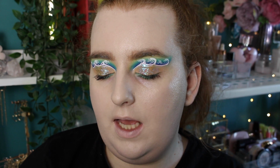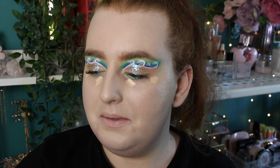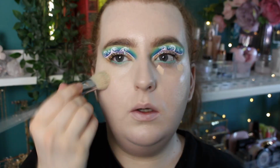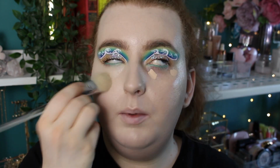For concealer, I'm going to go in with Conceal and Hydrate in F.7. I'm hoping this is going to be light enough. We shall see. Maybe a touch dark, but we will blend it out and see if it could be salvaged. You know what? Doesn't look too bad. It's a little bit more yellow, but it's fine. It's going to be bronzing up my face anyway, so I'm going to be using a liquid bronzer.